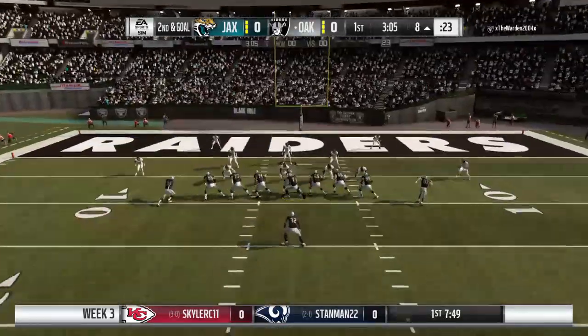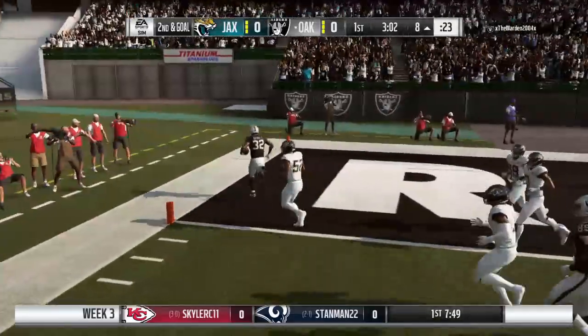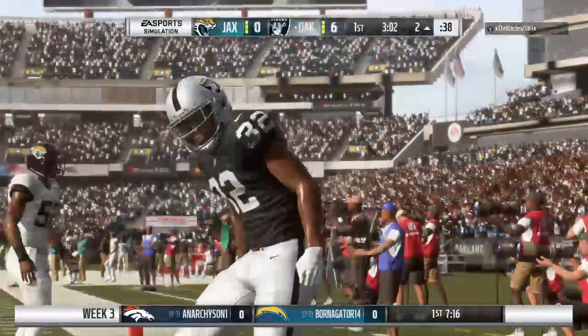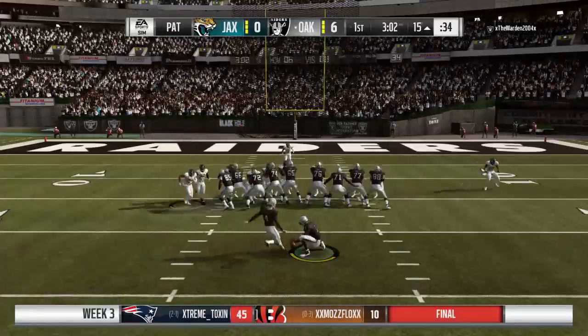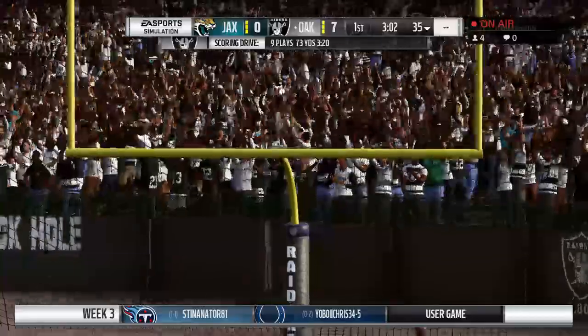Hurry up, here we go. They get it to him running left. And he is in. Touchdown, Raiders. A great effort there. His 9th touchdown of the season. And the Raiders have taken the early lead. And maybe starting the campaign for another Offensive Player of the Week award in the AFC.